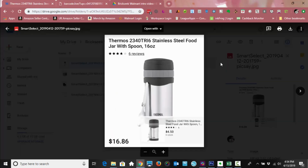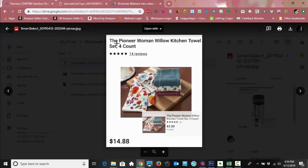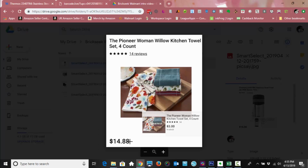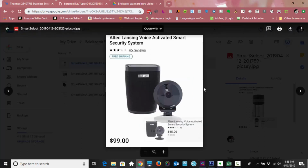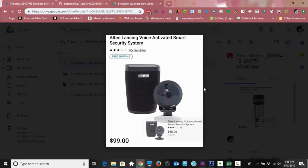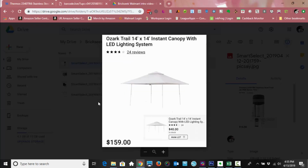So I said I would include a couple more Bolos. So here's another one. Pioneer Woman Willow Kitchen Towel Set. It rings up at $3. Says 14.88 on the shelf. That's another one to look for. This isn't an awesome one, I don't think, unless you're into Pioneer Woman towels. Here's another one, Altec Lansing voice-activated smart security system. So $45, it rings up. $99 is what it should say on the shelf.